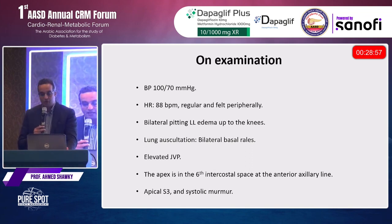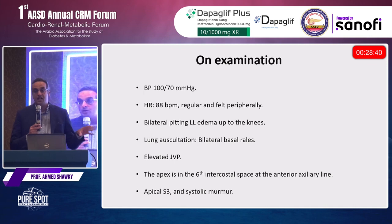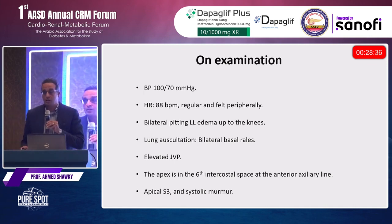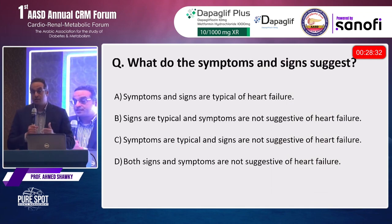She has bilateral lower limb edema up to the mid shaft of the tibia near the knees. We have bilateral basal creps over the bases of the lungs, elevated jugular venous pulse. The apex is shifted out, and we have a third heart sound and an apical murmur over her heart. So first question, what do the symptoms and signs suggest?